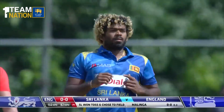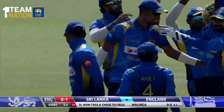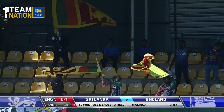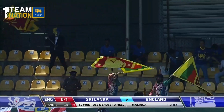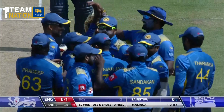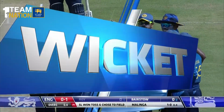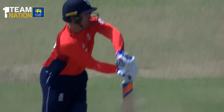Jason Roy looks down at the surface and slowly makes the walk back to the dressing room. Didn't need Akila Dhananjay to bowl, didn't need the spinner to bowl, but it was Akila Dhananjay who takes the catch. Now that's what you can expect on this pitch. There should be a little bit of moisture, and that ball can hold up a bit more.